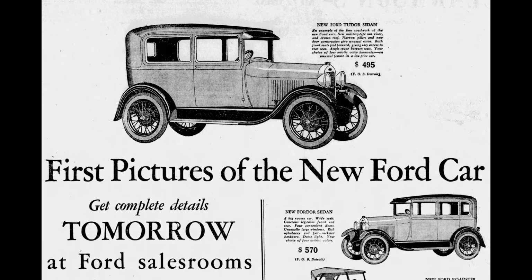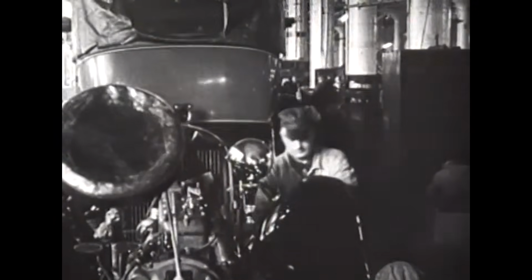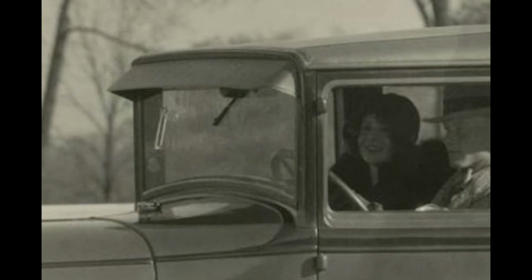The first pictures of the new Ford press release from December 1927 showed a three-window four-door with a coupe pillar, but no other photos or images ever appeared in the decades since showing a four-door sedan with the coupe pillar. The previously unknown car also featured the sun visor with material wrapping around the front doorpost, something the production four-doors didn't have.